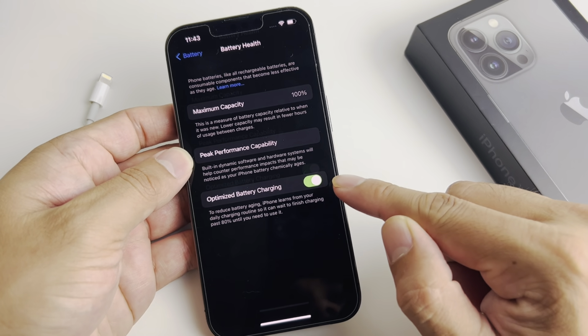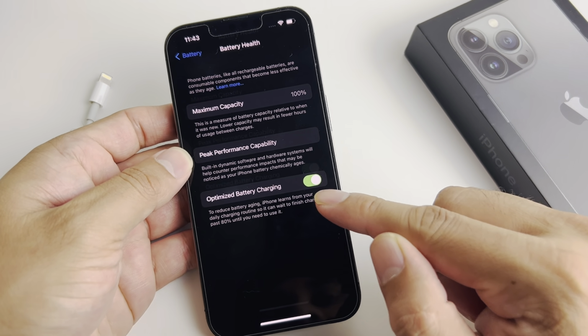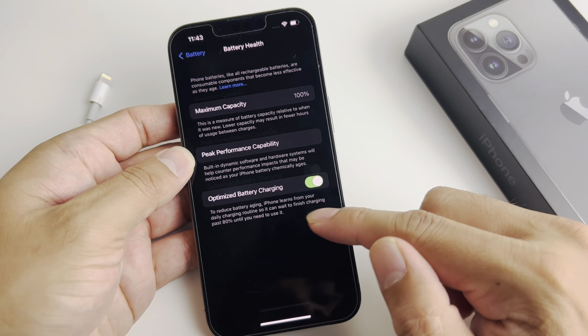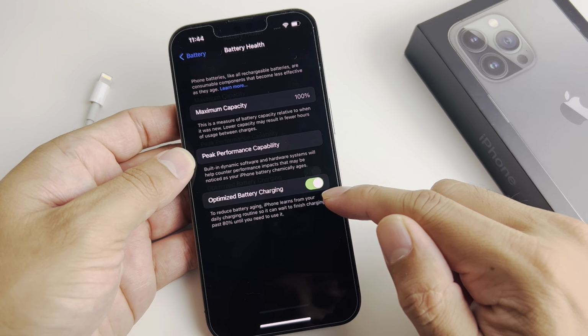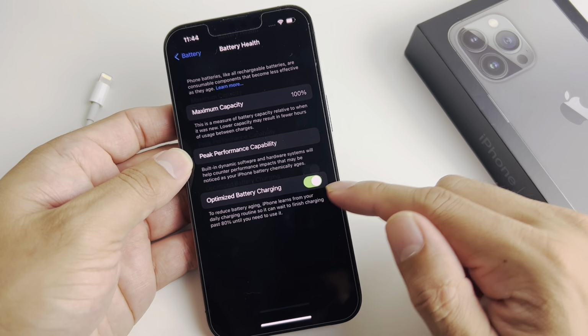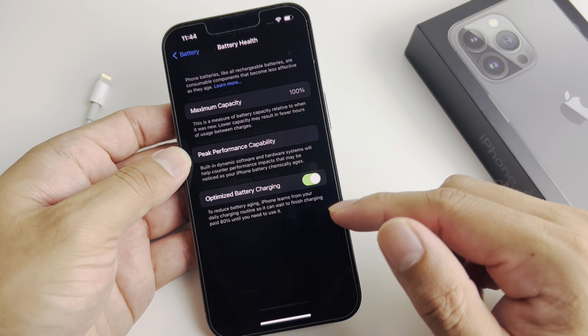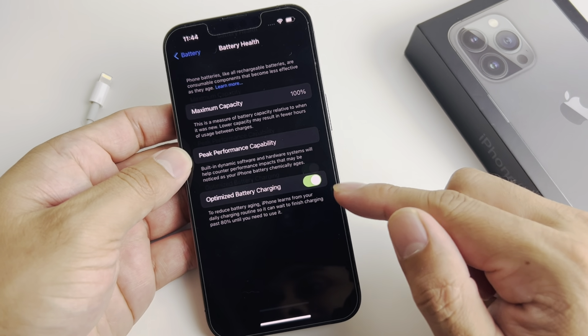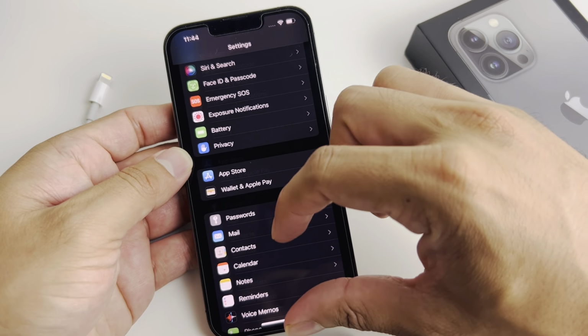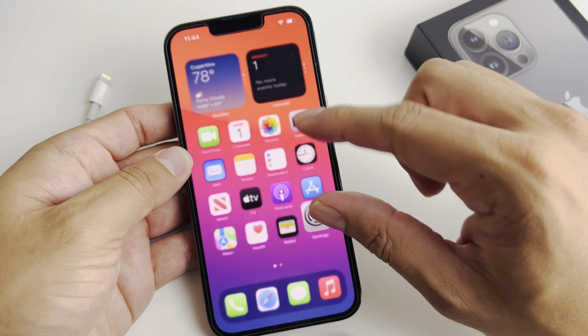You want to make sure this setting is turned on, and if for some reason it's turned off because you think you can get charged to 100% quicker, turn it back on, because this is important to have on. Sometimes even a software update can turn this off, or if you turned it off somehow, go ahead and turn that on. The next thing that you want to avoid, number 3, is going to be around app permissions.